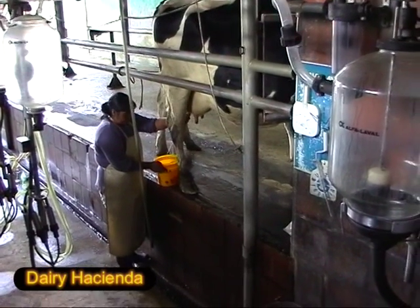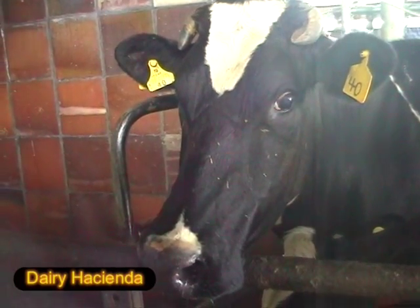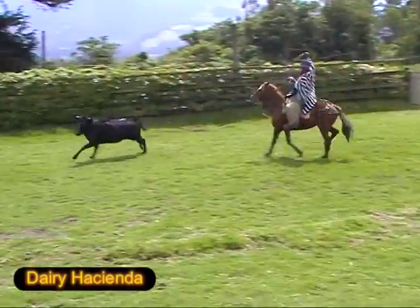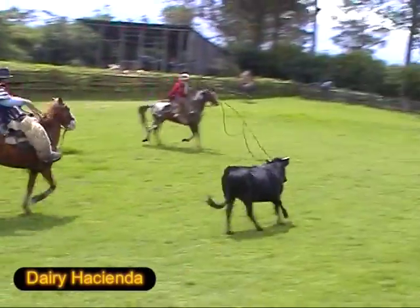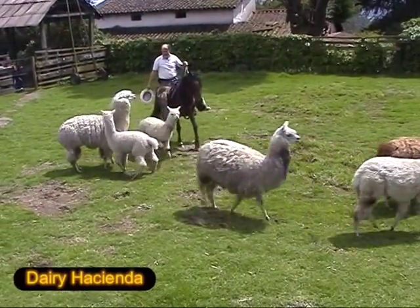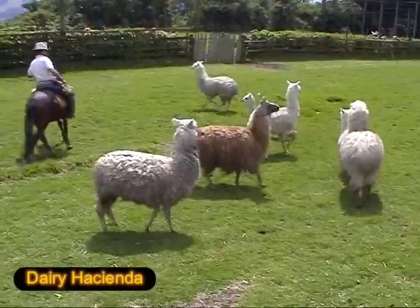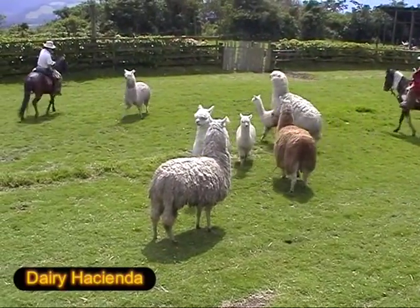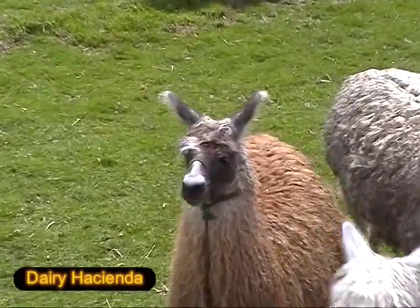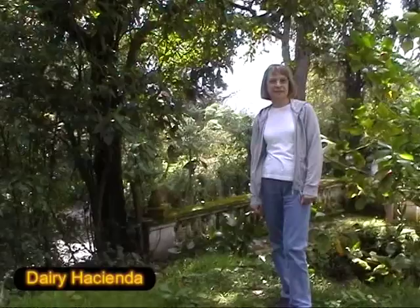And then squeeze with this. Yeah, the horse goes like a train. Here, they're more feminine, and then you can see the llama, the nose. Heidi at the hacienda.